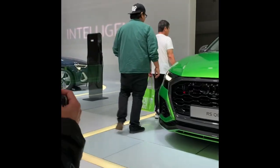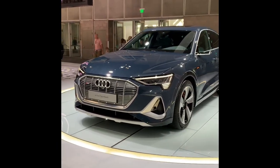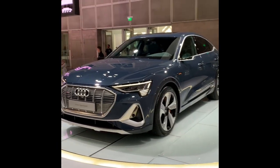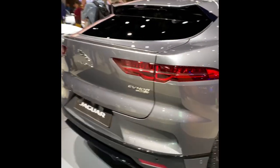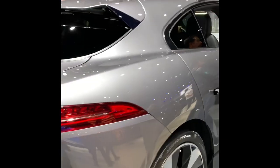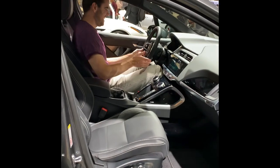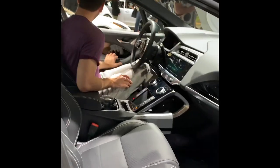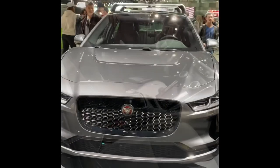What's the other one? The Audi e-tron Sportback. Cool. First electric car, the EV400. Nice. You're gonna hear that in the next commercial. This is Jaguar's EV.